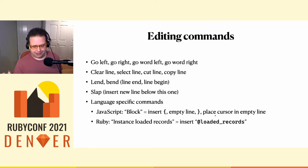Talon can also, in a lot of cases, detect what language you're programming in, and the way it does that is by using the accessibility features of your computer to look at what window is focused and look at what the title bar of that window says. So if it sees something that ends in .rb, it will activate Ruby mode as long as that's true. So in Ruby mode, I have additional prefixes available to me like instance, which will allow me to say loaded records, for example. And if I say instance loaded records, it will insert an @ sign followed by loaded_records with underscores. So that's really handy for when you're working in Rails controllers or working with objects, anything like that.